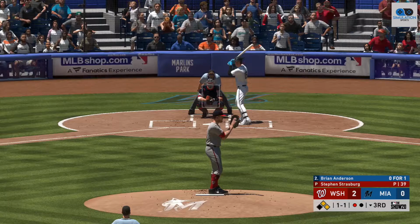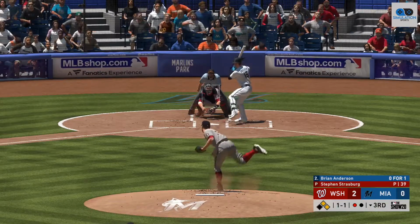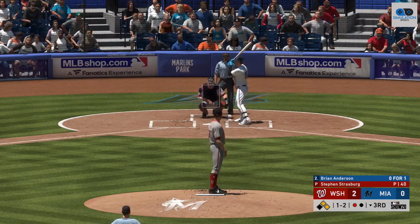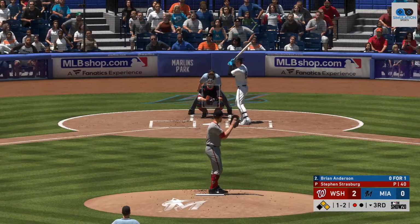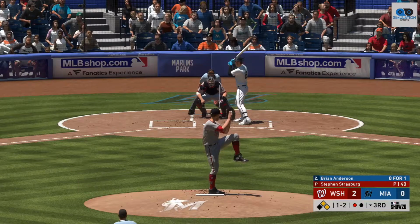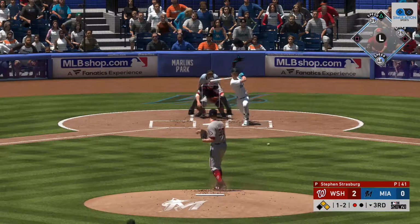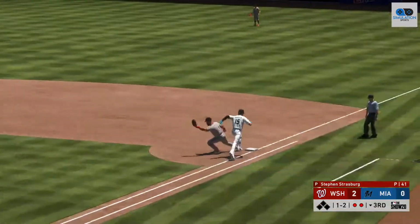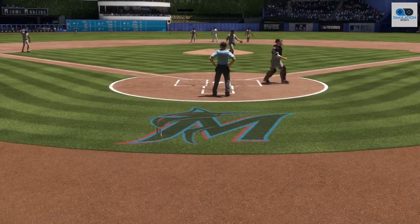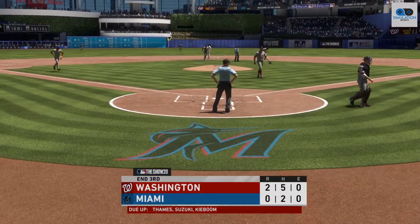Now batting, the third baseman, Brian Anderson. A ball and 2 strikes. Ground ball sent back up the middle. Turner has it. Zips it to Castro for 1. Relay to first in time, and just like that, this side is retired.